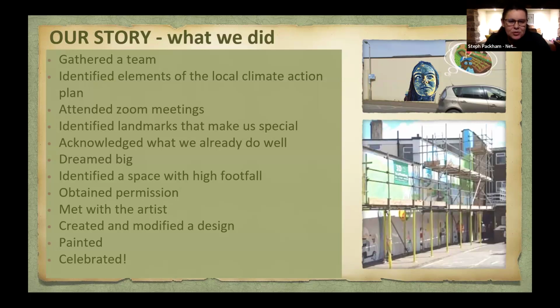It was very important to us to include elements of the local climate action plan that had already been developed. So we looked at it from all sorts of elements. We looked at it from an energy perspective, from a biodiversity perspective, transport. We just absolutely thrashed out, brainstormed an awful lot of stuff. And then we met again and focused down on what we actually wanted to put in the mural. We identified local landmarks to make it totally Tiverton based.